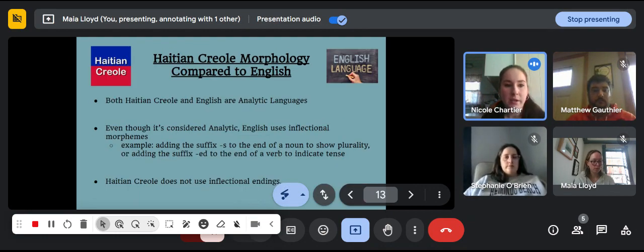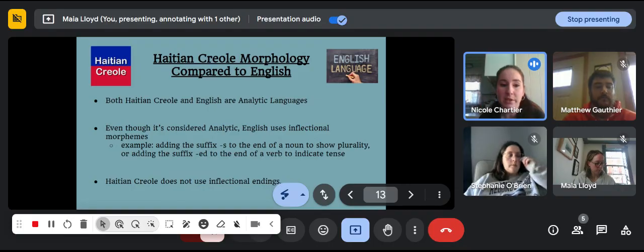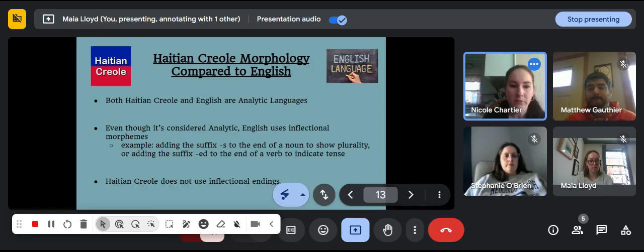As already discussed, Haitian Creole is an analytic language, and so is English. However, even though English is considered analytic, it does use inflectional morphemes much more so than Haitian Creole does, which presents a challenge for speakers. For example, we do add S or ES to the endings of nouns to show plurality, and we also may add endings to show tenses for verbs such as ED and ING.